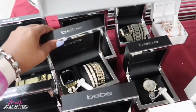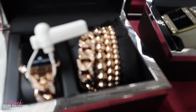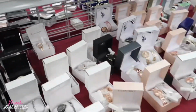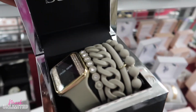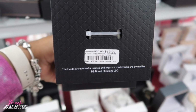We didn't see this one. Cute. Oh, that one back there is really cute. That one's really cute. They have this matte one. Looks matte, like gray. This is $20.